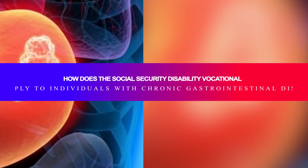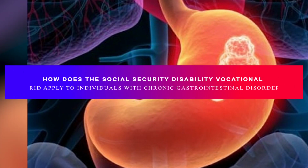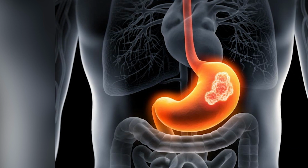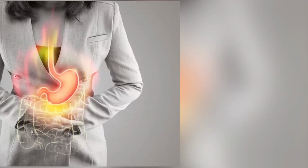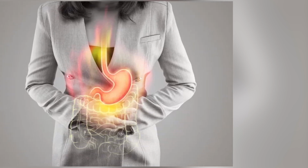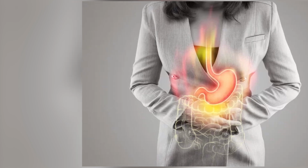How does the Social Security Disability Vocational Grid apply to individuals with chronic gastrointestinal disorders? The Social Security Disability (SSD) Vocational Grid plays a critical role in evaluating the impact of chronic gastrointestinal disorders on an individual's ability to work. Gastrointestinal disorders such as Crohn's disease, ulcerative colitis, and irritable bowel syndrome can present unique challenges, and the vocational grid considers specific factors when assessing eligibility for SSD benefits.